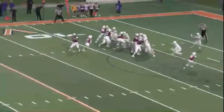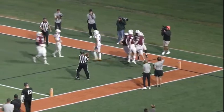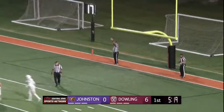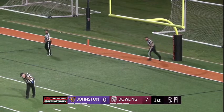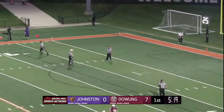Yeah, Matt. As CISN shows the replay on this, that's just impossible to defend. Taylor Proctor was in position for the Johnston Dragons, and you couldn't defend it any better because Smolik threw a perfect pass to Nicholson in the corner. And the extra point is up and good by Marty Blount, the hold from Jack Jepson, and the snap from Carson Hagen. Dowling now leads 7-0, 5:19 to go in the first quarter.